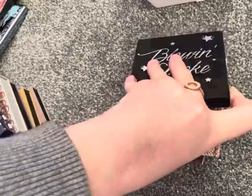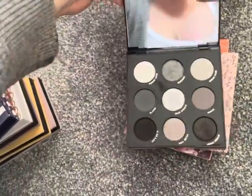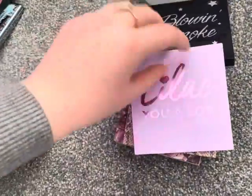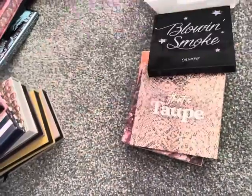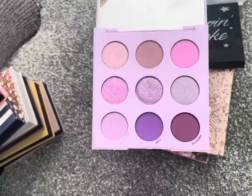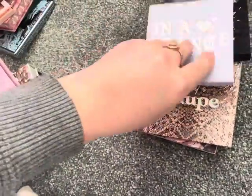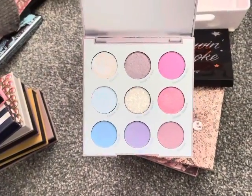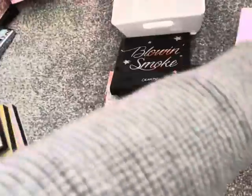We've got Blowing Smoke. These are going to be harder to open, which is my favorite smoky tone palette ever. It's so beautiful. We've got Lilac You a Lot, which again is such a really nice subtle purple palette. We've got In a Trance, which is such a nice fun palette with those pinks and blues.